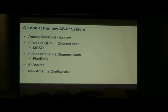So it's basically an overlay of 2 simulcast systems, a UHF system using the same sites as the 3-site VHF simulcast system. I added a Cielo Networks IP backhaul and got that ready for the integration of the all-IP ASIP simulcast system, and a new antenna configuration, which involved directional patterns as well as omnidirectional patterns.